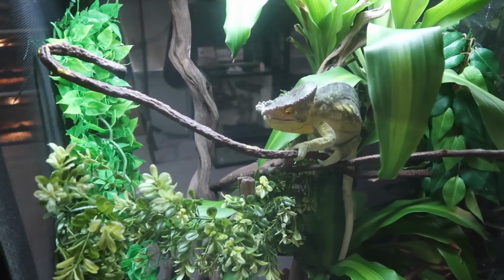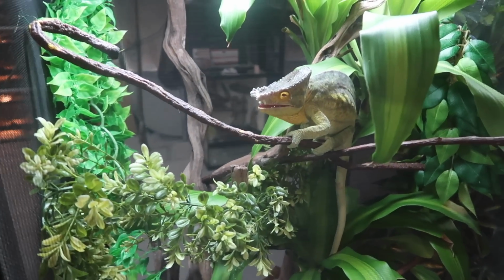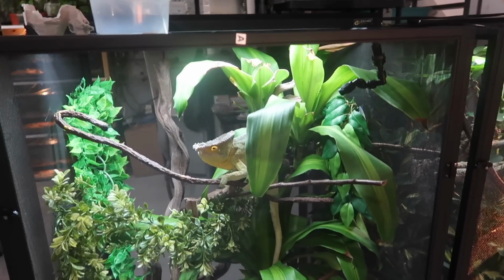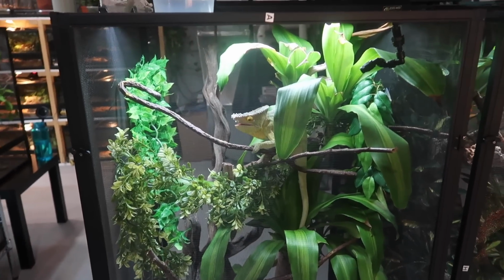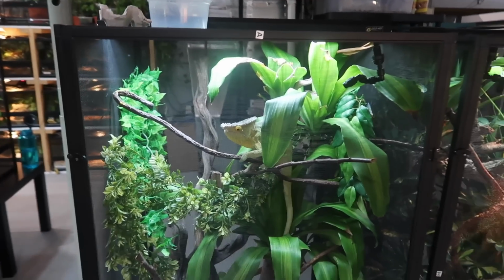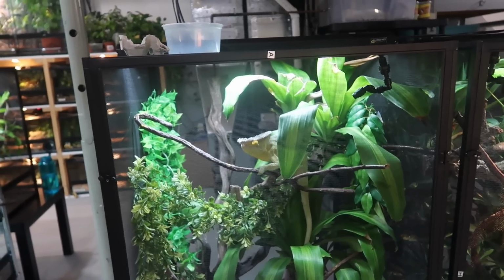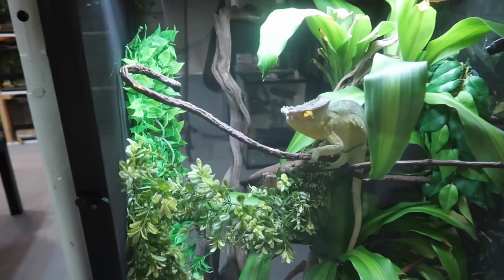And there we go. Just a side note, but I'm so excited to start building their cages soon. It's going to be so awesome being able to get them in these massive 5-foot long enclosures, 6 feet tall. It's going to be so great. I'm super excited to do that.